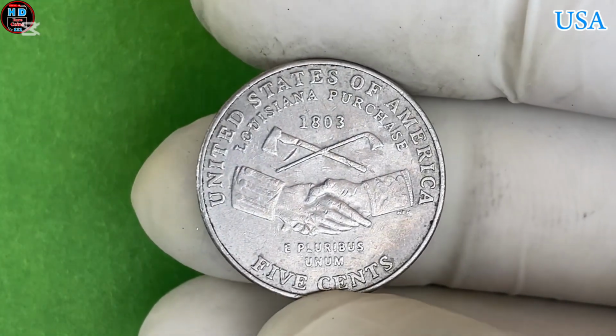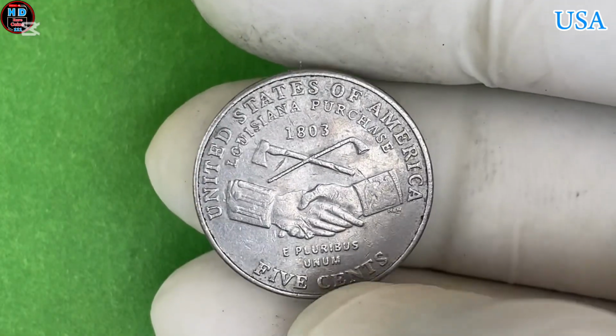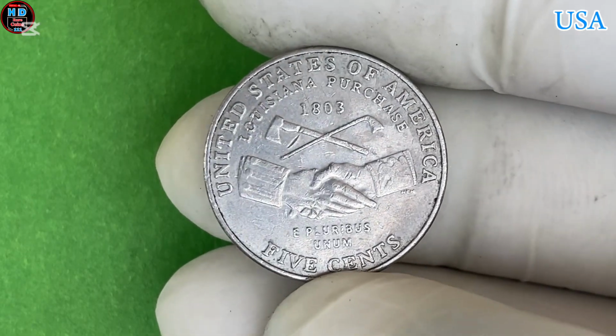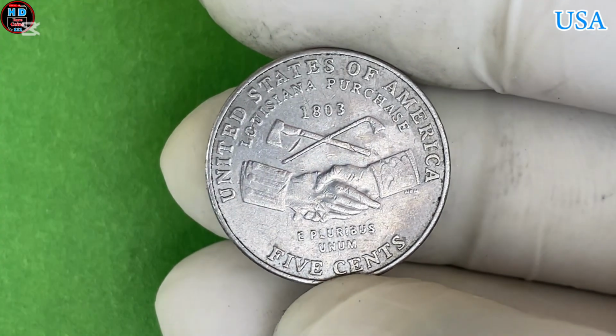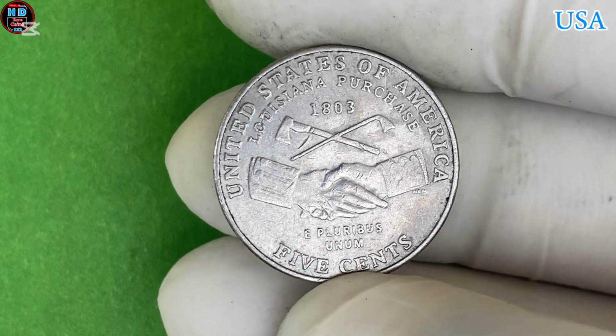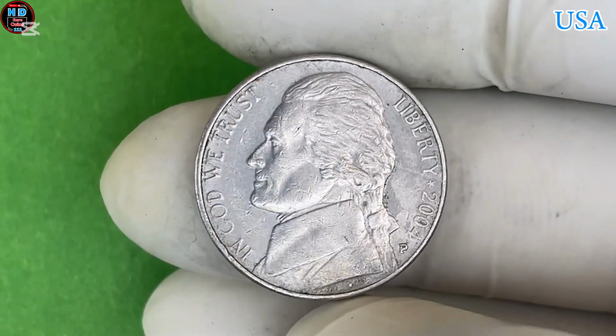While the design has remained mostly the same, the minting process and the types of coins produced have evolved, making certain years much more valuable than others. The 2004 Jefferson nickel is one of those coins. It was part of a series of nickels produced by the U.S. Mint to commemorate the Louisiana Purchase, a significant event in American history.